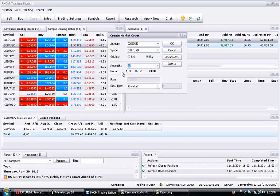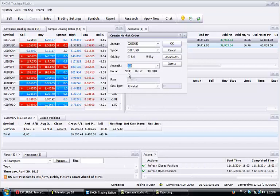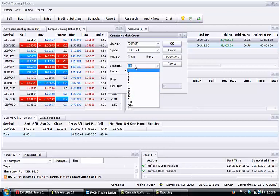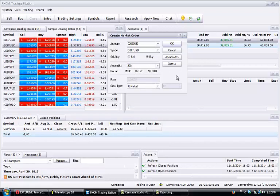Now this is what a lot of people are going to trade off of, $1 per pip, because the average account is smaller, not larger, right? So if you want to go more than that, you go up to 100. $10 per pip, that adds up. But those are the different sizes. And then obviously you have to manually put in the other ones, but 200 is $20 per pip, right?